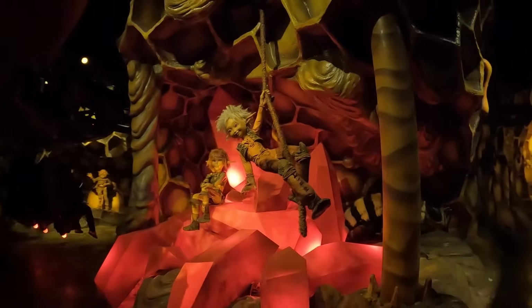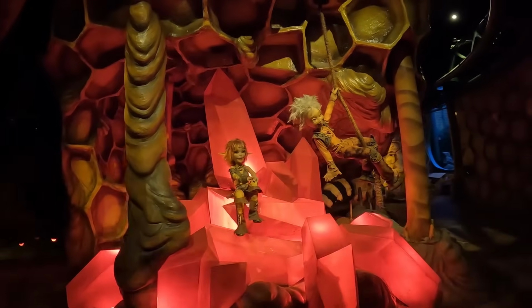Vous avez été extraordinaire. Quel courage. Vous avez retrouvé notre trésor.